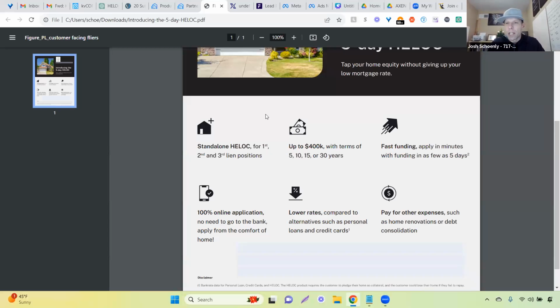It is a standalone HELOC, and you can have it in first, second, or third lien position, and the rates on it are not the same as a typical 30-year fixed mortgage, but they are lower, generally speaking, than personal loans or credit cards. So, for the right person, it can make a lot of sense.